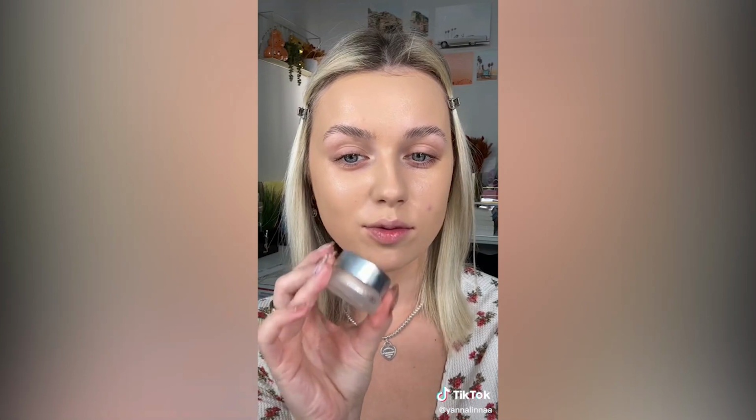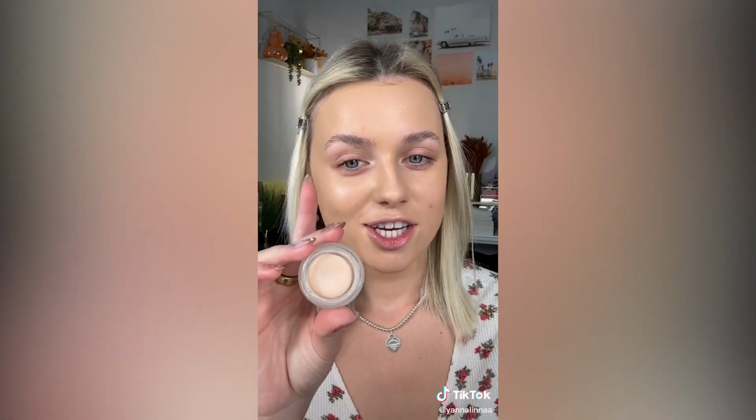For the foundation, we're going to go in with this IT Cosmetics CC Cream. This is actually such a good foundation. I used to use this literally every single day. And oh my god, this color match is not matching. For the concealer, we're going to go in with this one from Rem Beauty. And it's quite a light shade, so we're going to fix this situation.